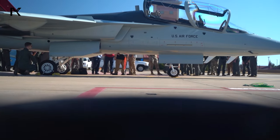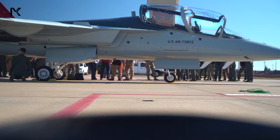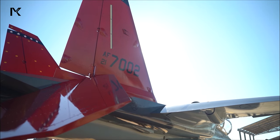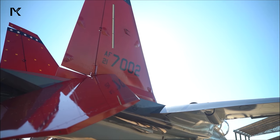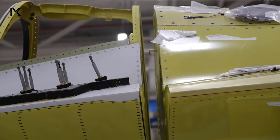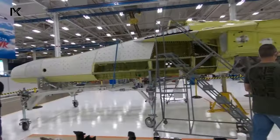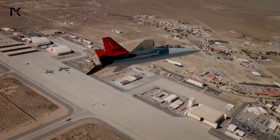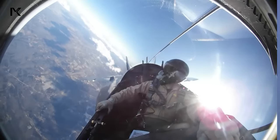The T-7, a Red Hawk, boasts a sleek and modern design, characterized by its streamlined fuselage, clean lines, and advanced aerodynamics. Constructed primarily from lightweight composite materials, the aircraft offers a perfect balance of durability, agility, and performance.